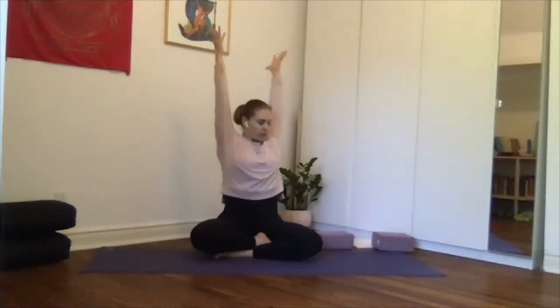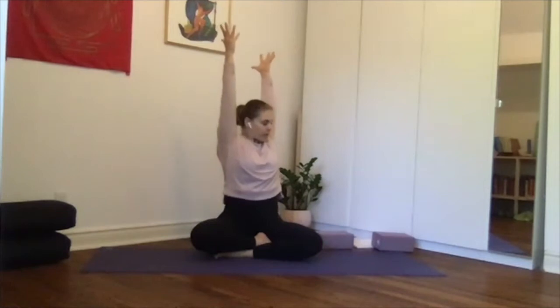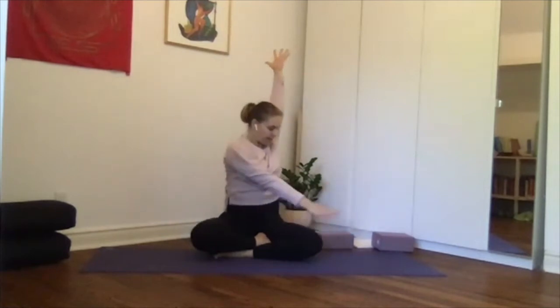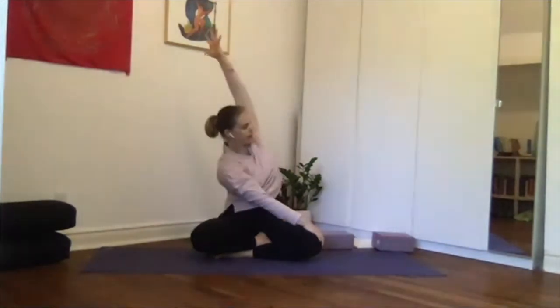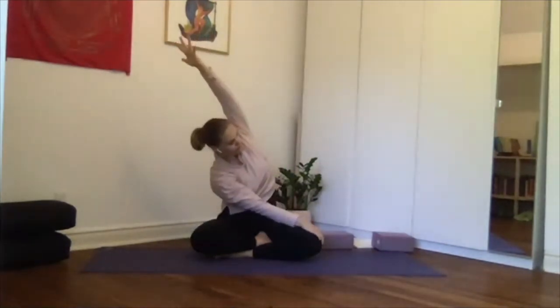Inhale, lift. Exhale, start to rotate towards the right. Inhale, lift. Exhale, rotate either back of the hand to the knee or holding that knee. Inhale, come up, and exhale as you start to bend over.